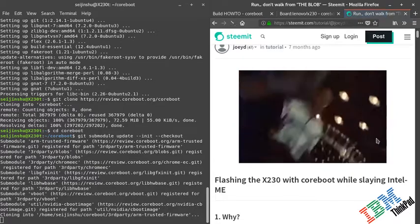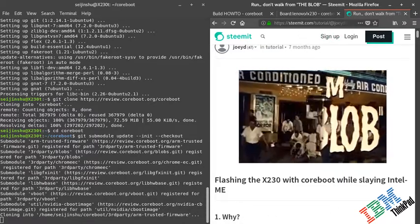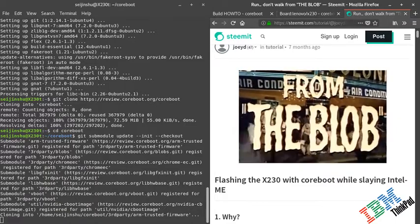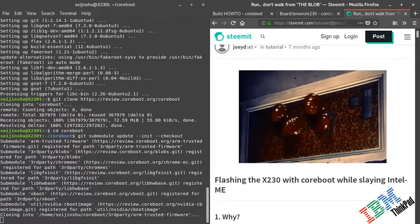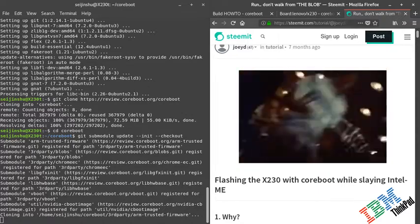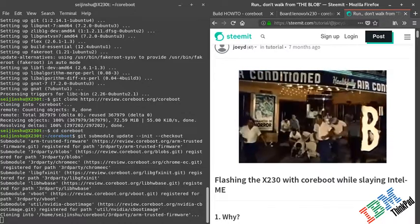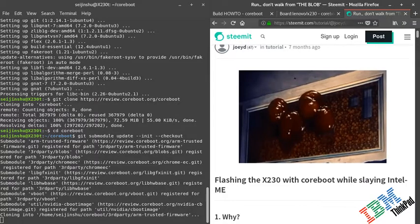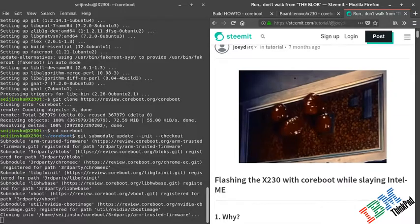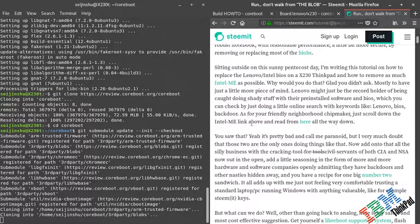Here's some entertainment for you guys. It's actually relevant: getting rid of blobs. This is another guy that we're going to be following, mostly for the sake of removing Intel Management Engine, which I advise literally anyone that is going to install Coreboot, or anyone that even has the equipment to install Coreboot, to do. Remove IME. You so don't want it. It is the blob as just described, and it is a security hole ridden piece of crap that you don't want.